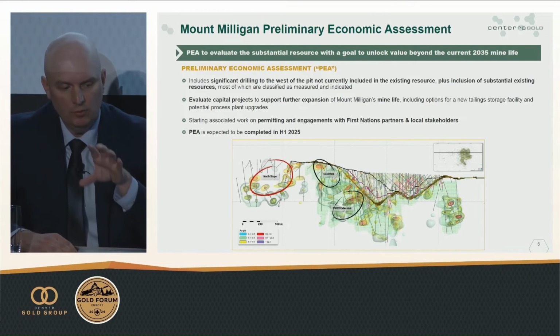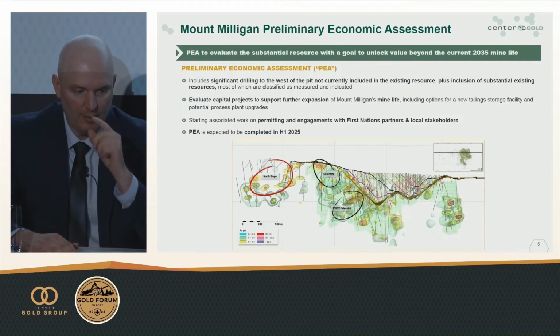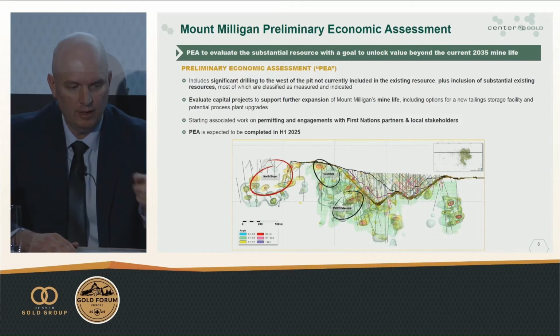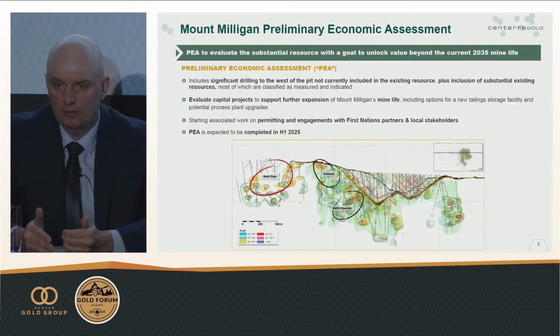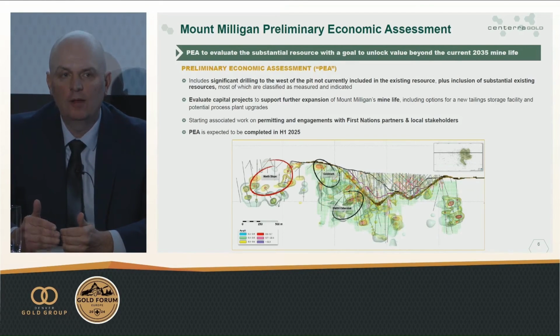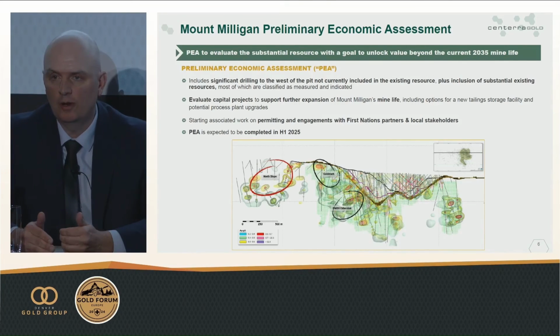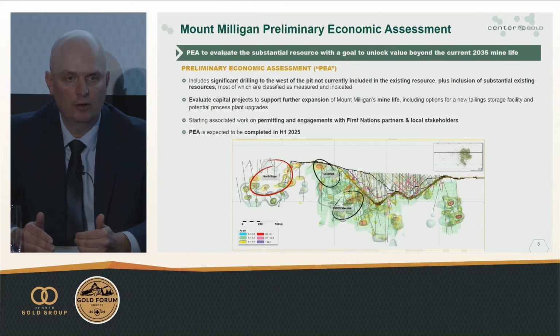Getting back to where we see mine life. So we got another 10 years of measured and indicated in the books, and you can see the cross sections on that map there. You can see the current topo, the next line is the reserve line, and the final one is the resource line. Outside of that resource shell, outside of that mine plan that takes us to the mid-2040s, there is significant further drilled inventory that we have not yet incorporated into a resource model, and also lots of targets.